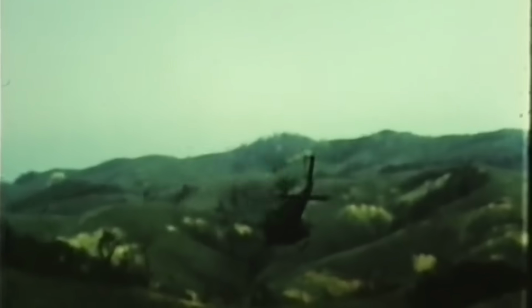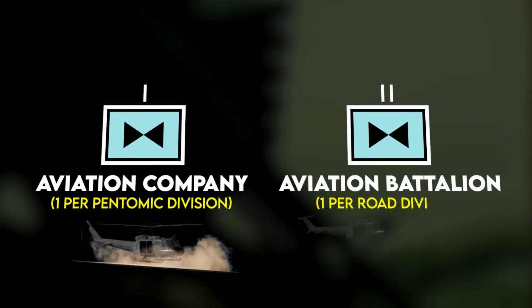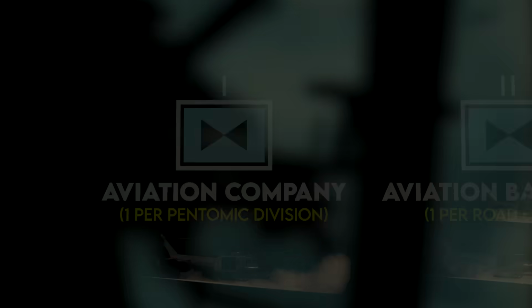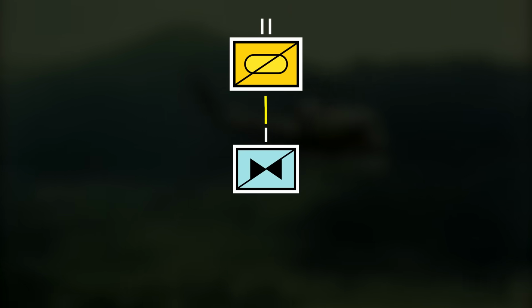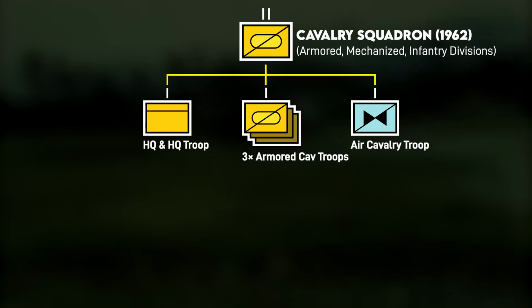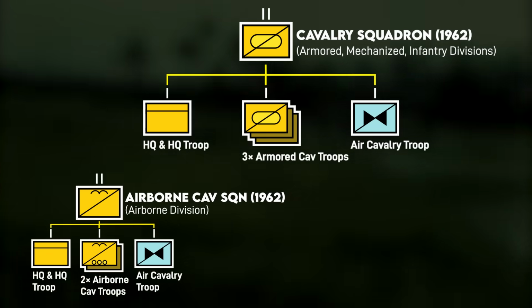Among many organizational changes to make Army divisions more practical, the number of aircraft basically doubled. What was once an aviation company under the pentomic model became an aviation battalion with airlift and general support helicopters. But at the same time, a company-sized air cavalry troop was added to the division's battalion-sized armored cavalry squadron, besides an HQ and HQ troop and 3 armored cavalry troops, or 2 airborne cavalry troops in airborne divisions.